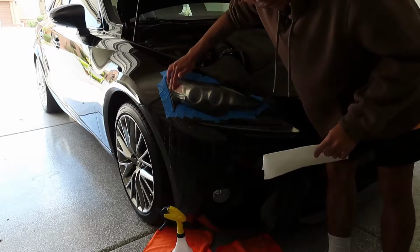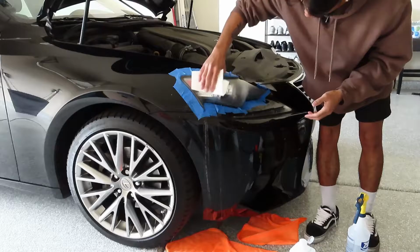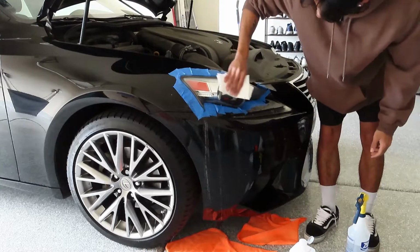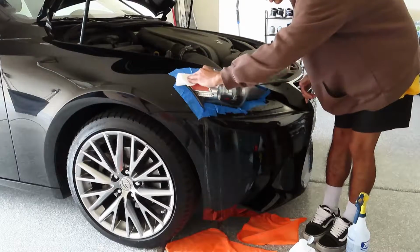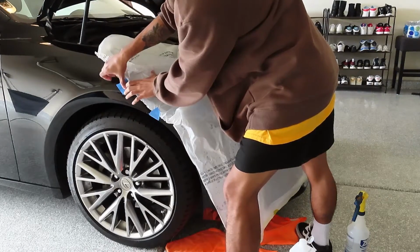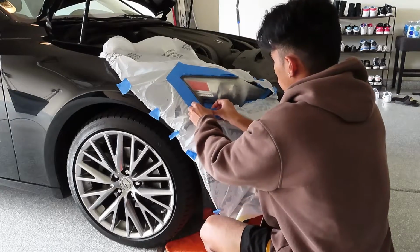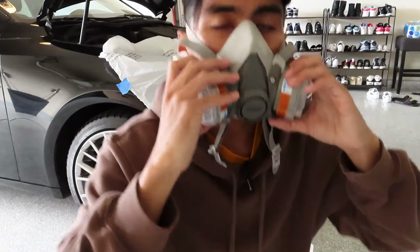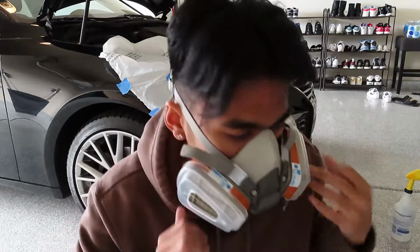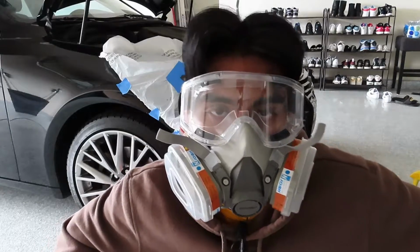We can feel that the headlight is very smooth. Alcohol dries fast, so we're just gonna clean it off. Any fingerprints or anything dirty will come off the headlight. Now that we've got that taped up, we are putting on a respirator because it smells very strong. We're gonna put on goggles as well because I don't want to get it in my eyes.